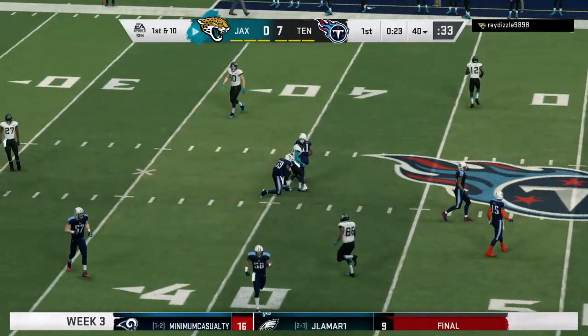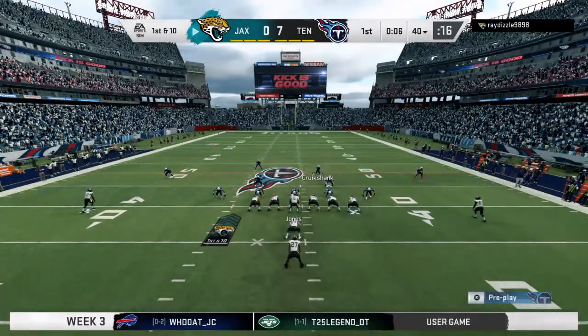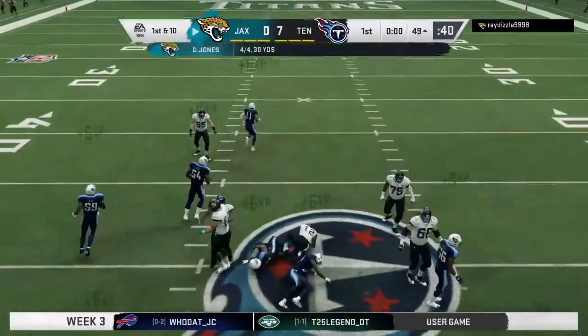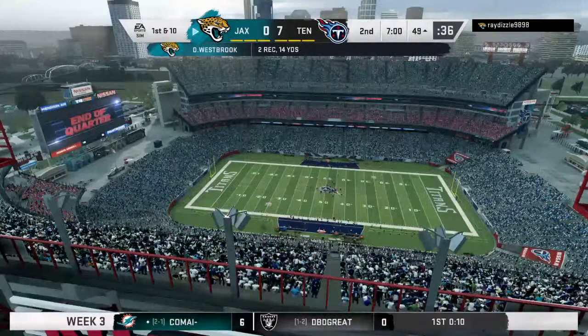That one good for a gain of 13 for Jacksonville and a 1st down. The open man is Westbrook. And he'll be taken down, but not before he works it past the 50. 11 yards there for Jacksonville and a 1st down as well.